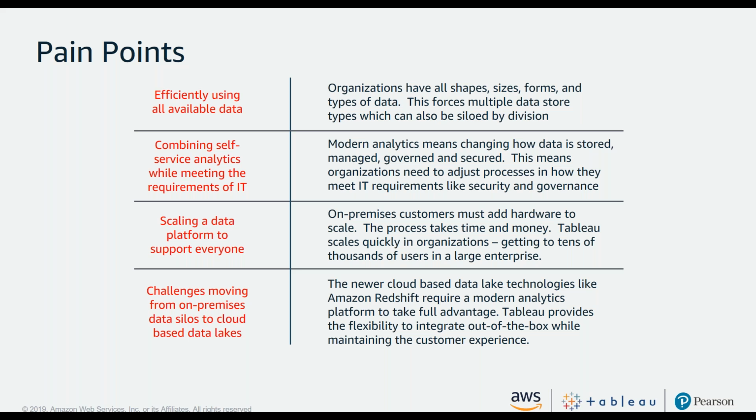these are kind of the 4 key things, the 4 key pain points that we believe we address. Firstly, we enable people to efficiently use all available data rather than a subset of data. And typically what you saw historically was some BI tools tied to some subsets of data, and it was very difficult to do cross-domain analytics and cross-domain insights. Secondly, we saw that when people were trying to combine self-service analytics and at the same time meet the requirements of IT in terms of governance, we saw that as a significant pain point, and we spent a lot of time integrating with their platform to make sure that we can solve that issue.